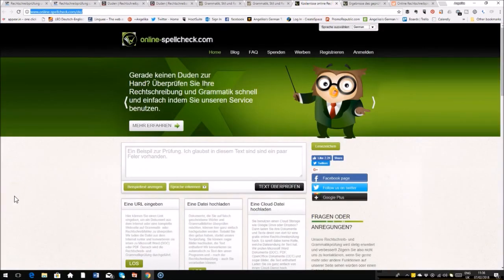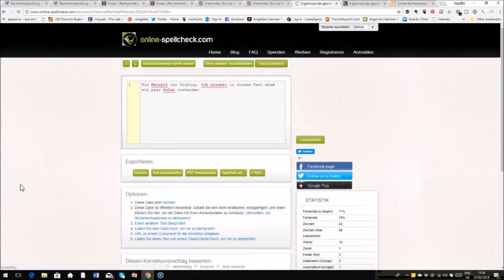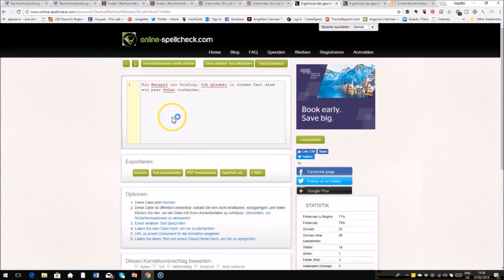I found another one. Onlinespellcheck.com, and this is the German version, so there is an English one as well, but we're not interested in English text. They've given an example and let's click on it. Let's text überprüfen. Okay. Earlier on I tried this one and I was able to make a cup of tea because it took so long. So again, they've put some mistakes in their text.